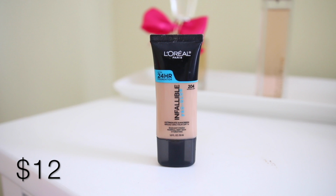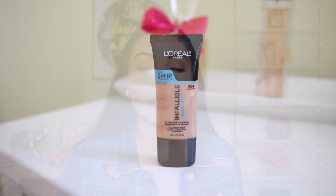The first one is the L'Oreal Pro Glow. If you have dry skin and you want a full coverage foundation, girl, look no further. This is such a beautiful foundation. It gives you like this glow from within. I'm actually wearing it today, and the reason I love it is because it doesn't make you look overly greasy. It doesn't have any sparkles in it or glitter. It is just so stunning. I love the coverage, I love the packaging, and I just love this foundation overall.